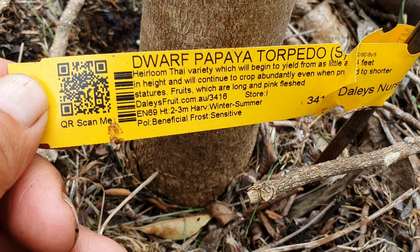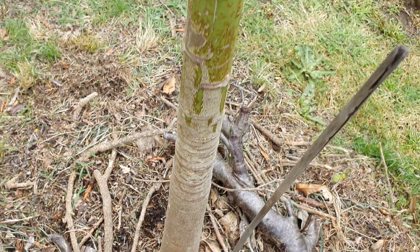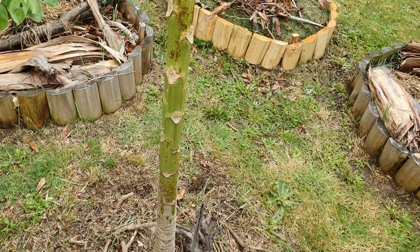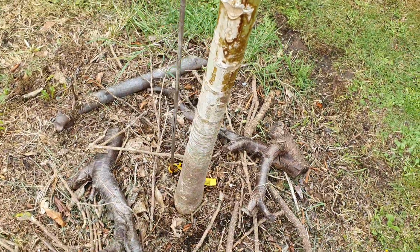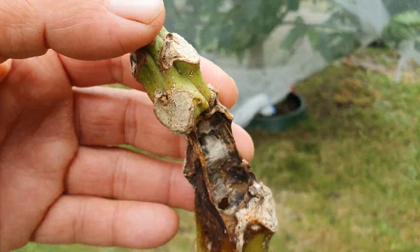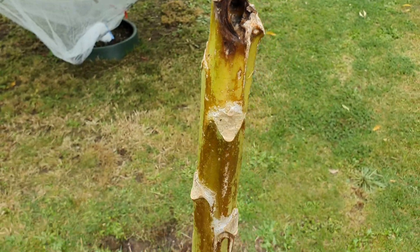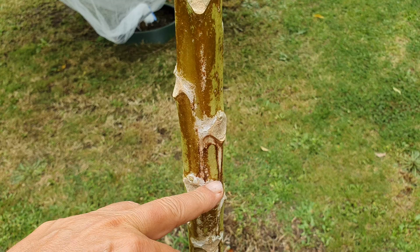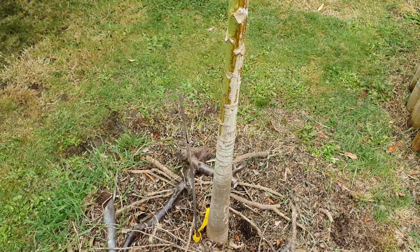Still waiting to see what's going to happen with this dwarf Torpedo Papaya. It's the only one that survived winter, outdoors in ground, unprotected. So again, it's a waiting game. There's no sign yet of any root rot, except here at the top it's sort of given up, right? But other than that, the rest of it is fine. I might cut it here or cut it there or cut it there to encourage side shoots, but we'll see.